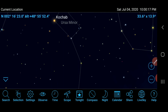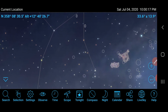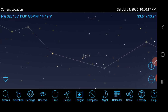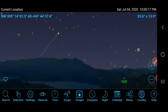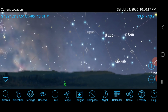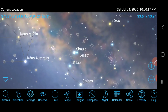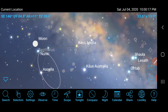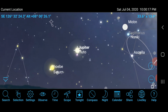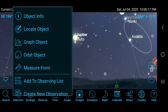Now, as you can see, the display is obviously different from Skyview. Skyview again uses an augmented reality feature where it uses your phone's camera image it's seeing as the background. Here in Sky Safari, it's just a simple graphic that the app provides as the background. Eventually, the moon, Jupiter, and Saturn will come up, and we're going to go ahead and take a look into more details of Jupiter. So there's the moon, and there's Jupiter and Saturn. You see how they're interpreted differently graphically. So let's go ahead and take a look at Jupiter. We're gonna select it and then look at object info.